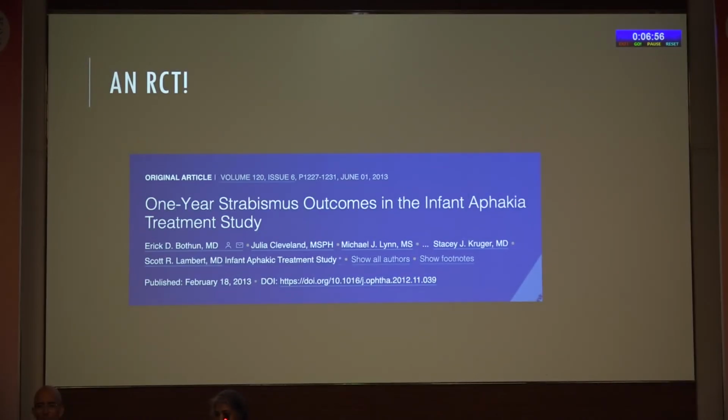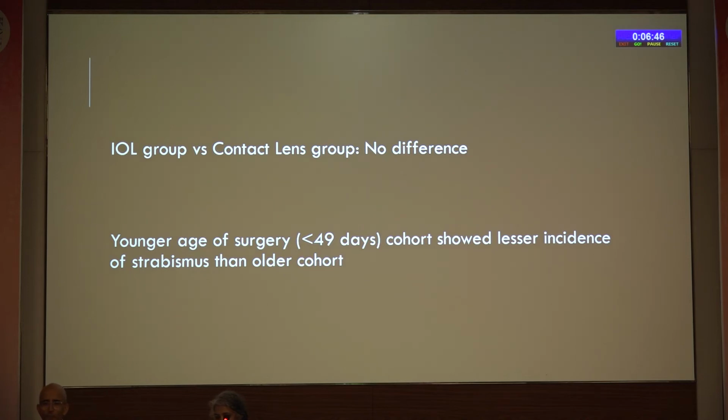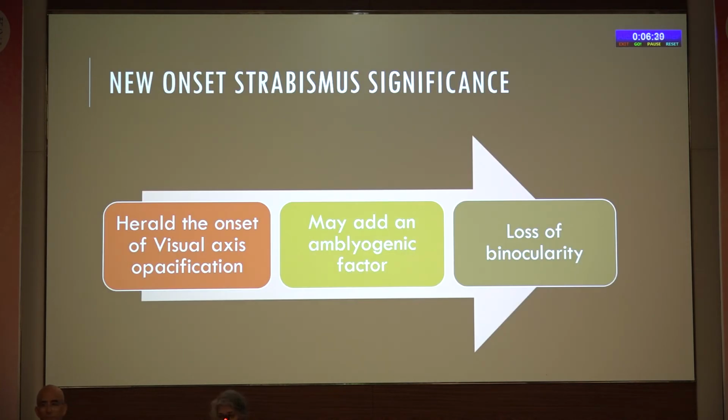And nothing like an RCT, and of course we have the Infant Aphakia Treatment Study, in which they looked at the 1-year strabismus outcomes. And what did they find? That there was no difference whether an IOL was implanted or in the contact lens group. But the younger age of surgery cohort, less than 49 days, did show a lesser incidence of strabismus than the older cohort. So if it's a take home, if you want less strabismus from happening, choose earlier surgery.